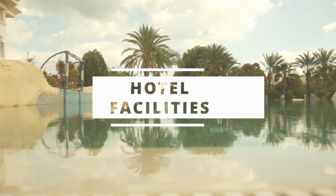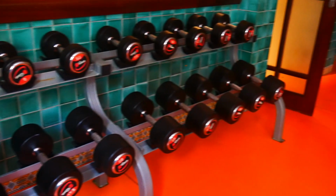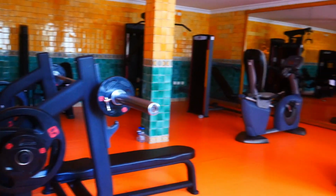So I like to get out and about and check out any of the facilities at these hotels. The first one I normally go to, once I've worked out how much food and drink I'm going to be consuming, is the gym. Got to try and work some of it off. The gym is pretty good here. Brand new weights, certainly as of October 2022.